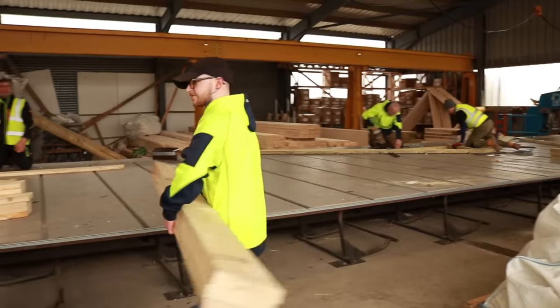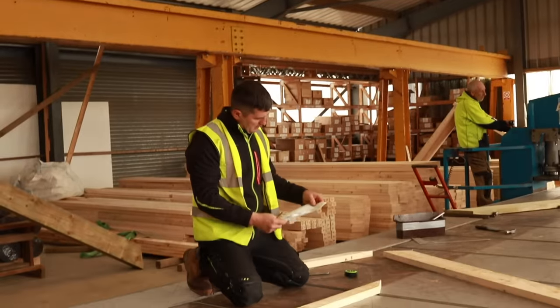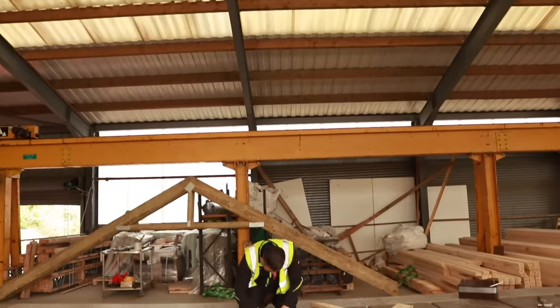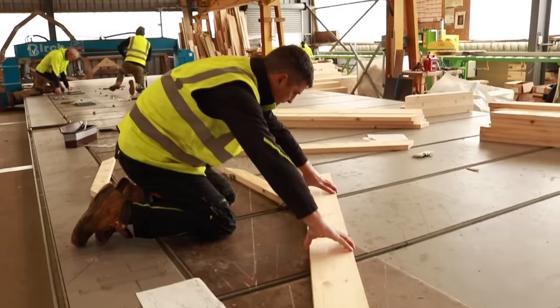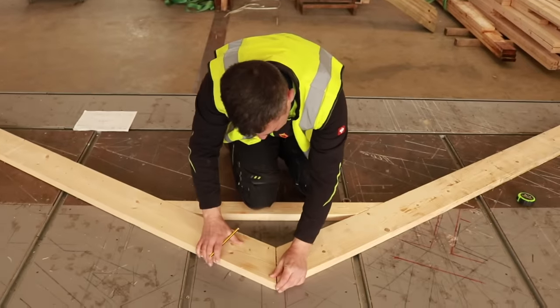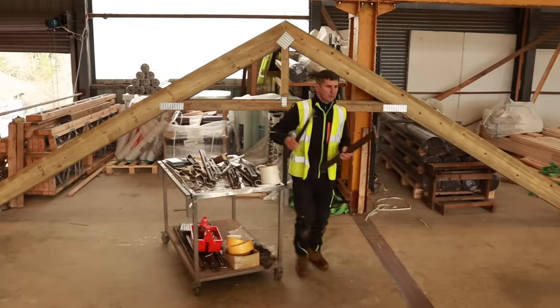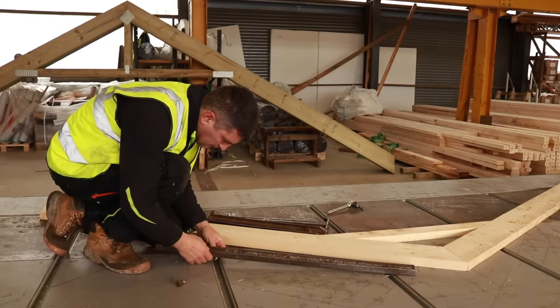After the timbers are cut, they lay them all out and set up the deck for a template and measure and double check everything. They then clamp the timbers in place and mark out where all the fixing plates go so that all the trusses are exactly the same and are super accurate.